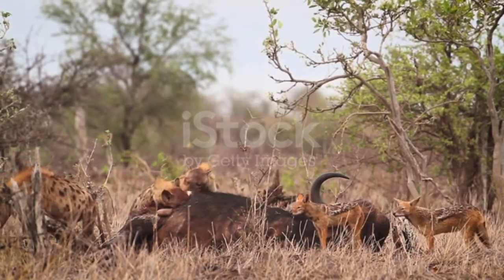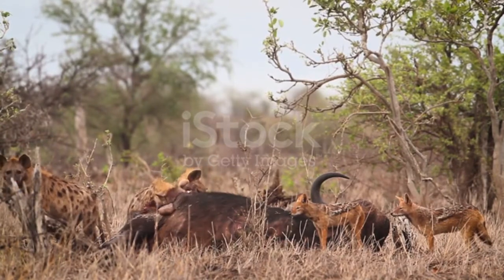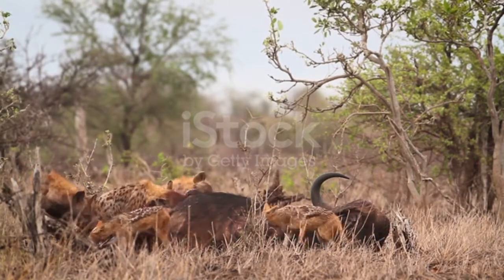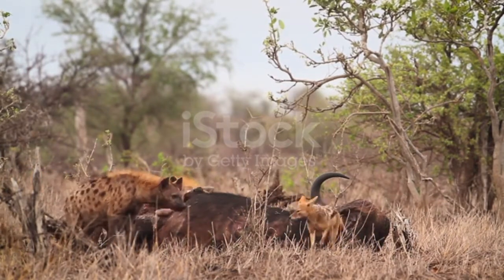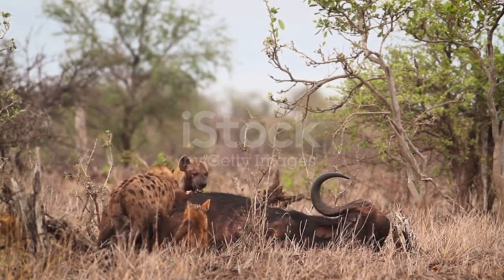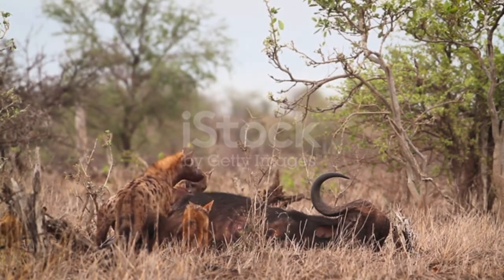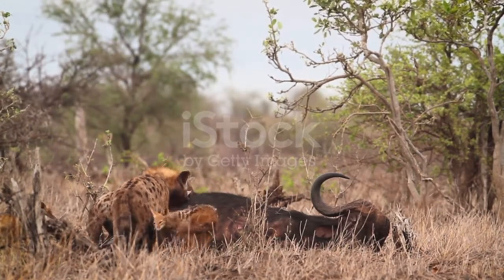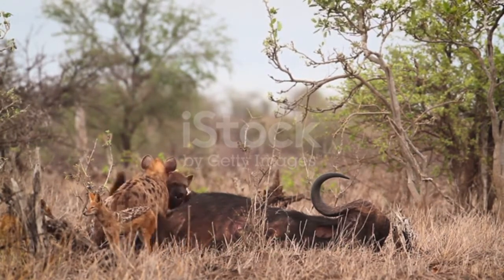Hyenas range in diet as much as they range in habitat. Aardwolves are mostly insectivorous, feeding primarily on termites. Although termites secrete a toxin, it does not seem to affect aardwolves in any way. These hyenas can consume up to 30,000 termites per night. The other hyena species are carnivores.